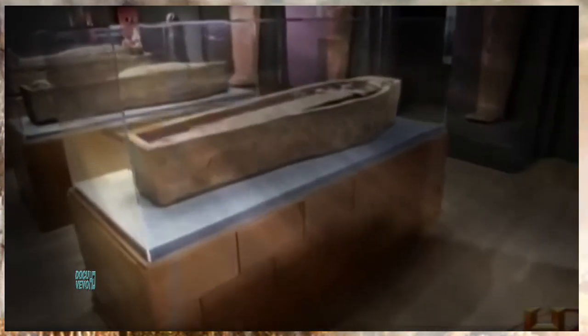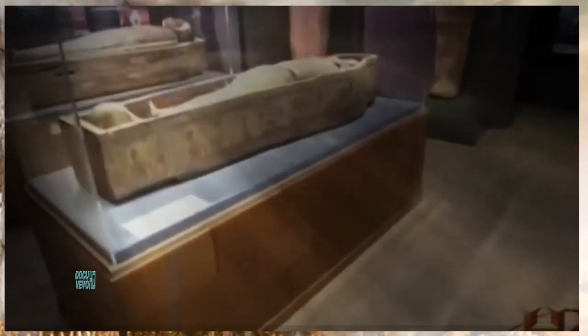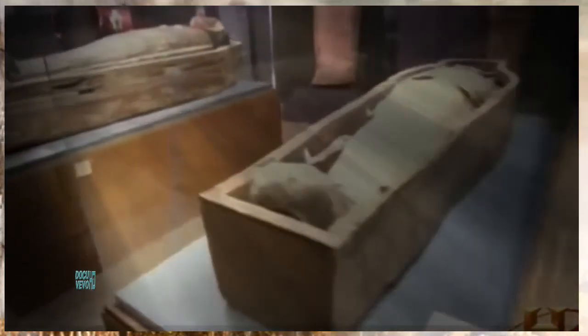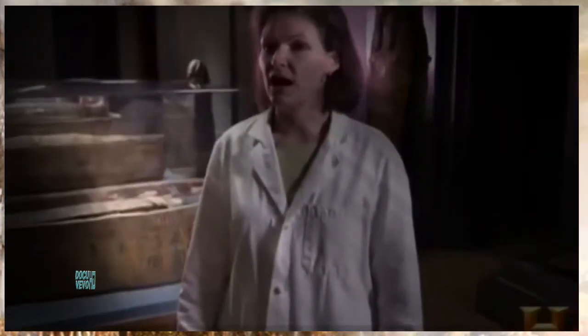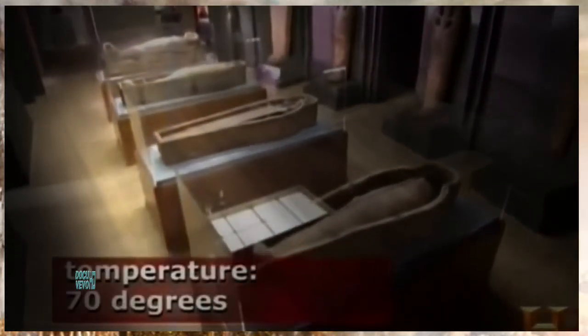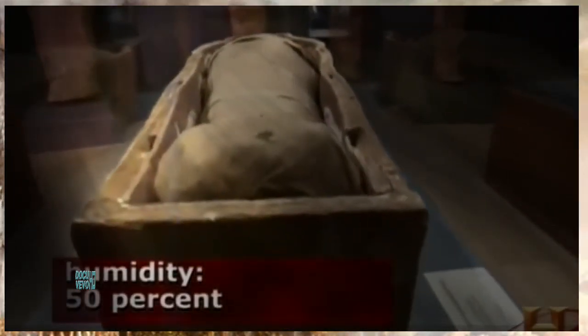To control this problem, a specially designed computerized system at the Carlos Museum regulates temperature and humidity. The museum is kept at very specific environmental conditions, and in order to accomplish that, we use environmental controls through an air conditioning system that are set to maintain temperature at about 70 degrees, plus or minus 2 degrees Fahrenheit, and then we set the relative humidity around 50%, plus or minus 5% RH.